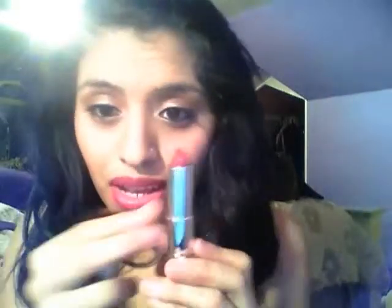Oh, and last but not least, and this was like $6, is my lipstick. I don't know where I got this one from, but my red lipstick. Love it. It's so red, and this is Red Revival 645. So these are my favorites.